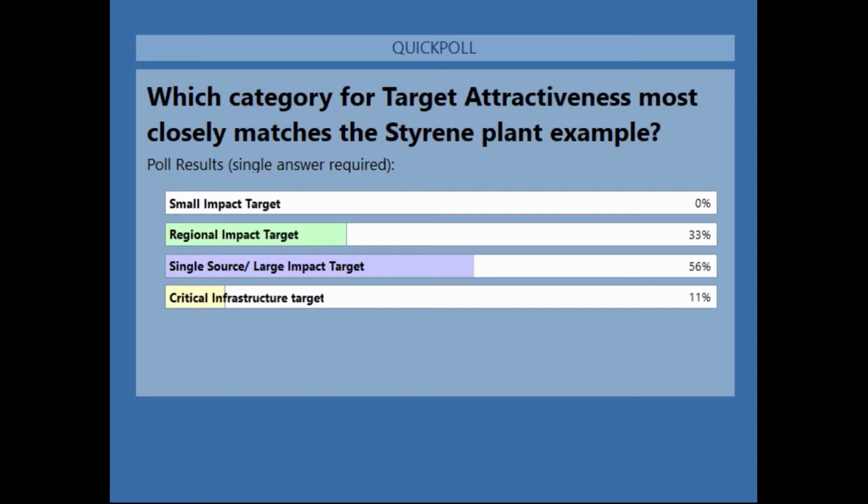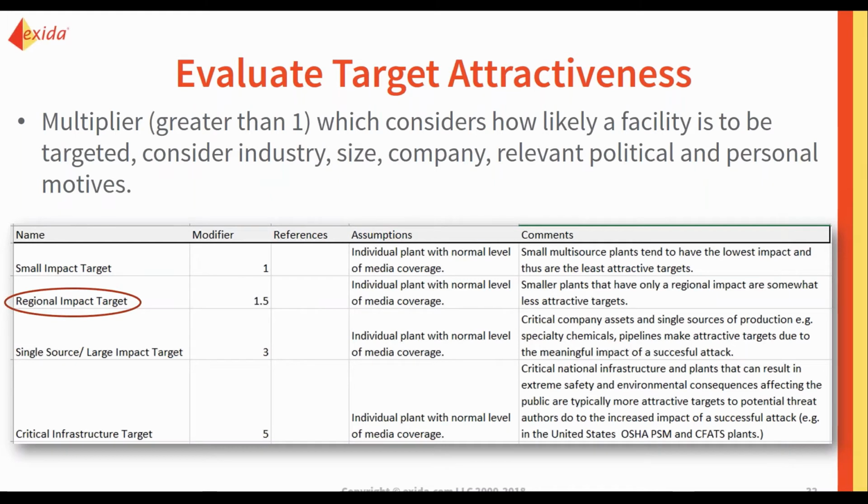I would say that it probably isn't quite up to critical infrastructure, just because the overall impact of that facility being shut down may not have as severe of a consequence. But understanding that all of these different factors can play a role in really identifying what the target attractiveness is for a system is important, and really all of that does play a role in how likely it is for one of these engineered, more targeted attacks.